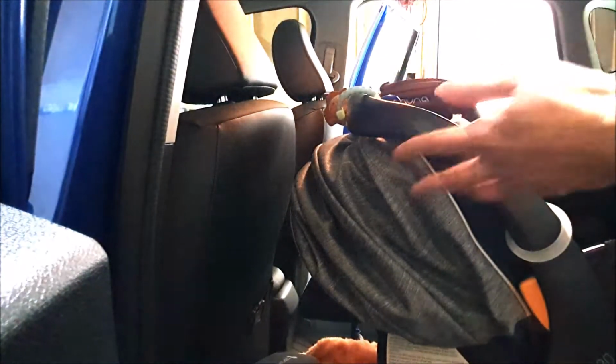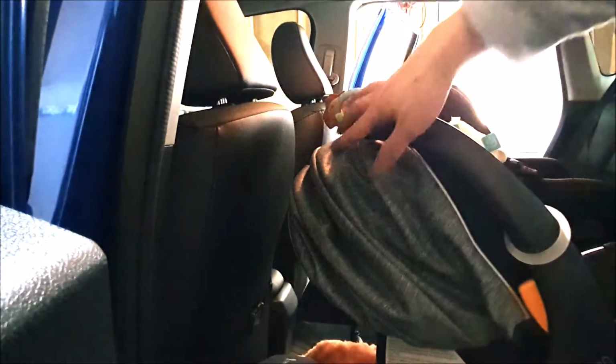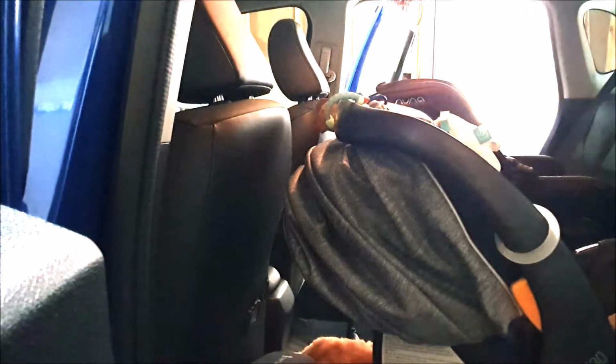So we have about 3.5 to 4 inches of additional space here. And for reference, on the Chicco side, I'm estimating it's more like 2.5 to 3 inches of clearance we have here. Now the infant car seat does sit lower than the Nuna.